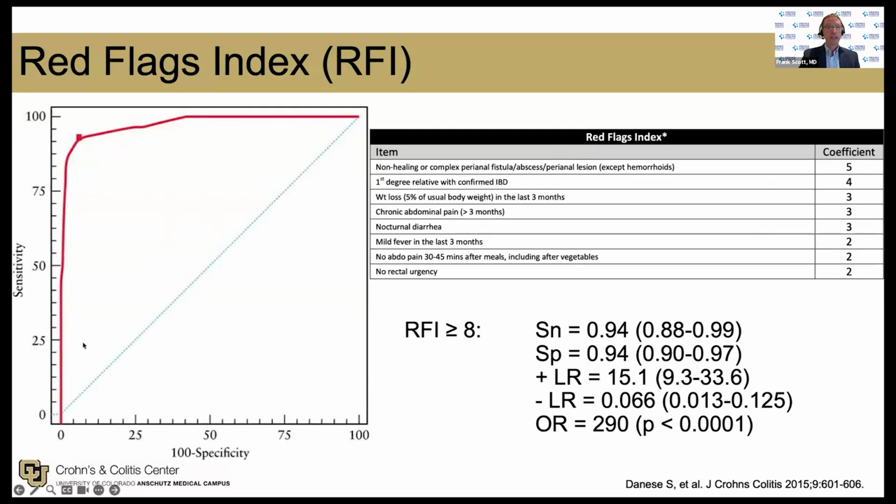You can see here, this is an ROC curve for those that aren't familiar with that, this model had a very, very high sensitivity and specificity. And from a statistical standpoint, whenever you see this kind of curve, it does make you feel like there might be something called overfitting present, which means that this may not bear out in validation.